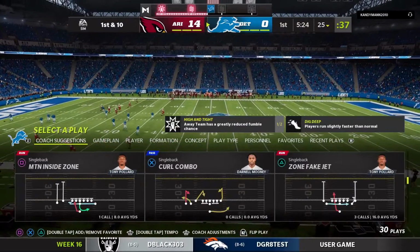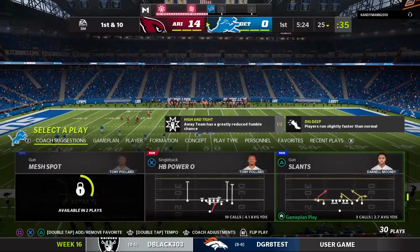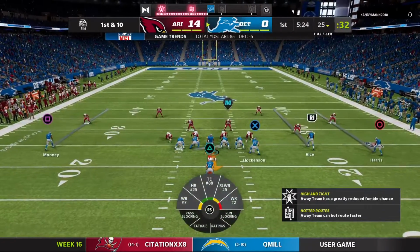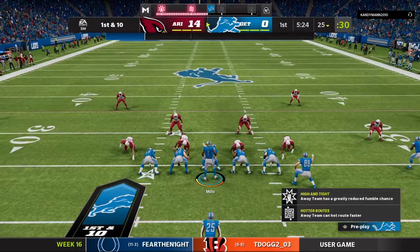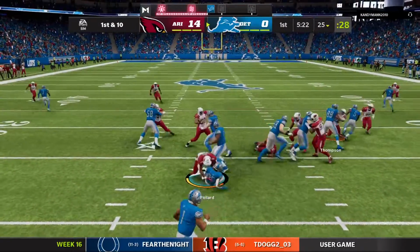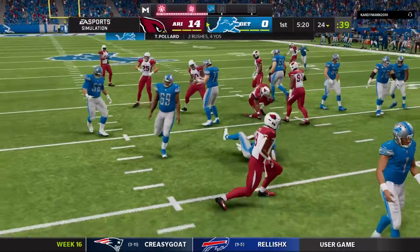The Lions take over first and 10 at their own 25-yard line. The Lions offense ready to kick off their next drive. And they're in an early hole. The first drive, they threw the interception. That led to a touchdown, so decent-sized deficit early on.